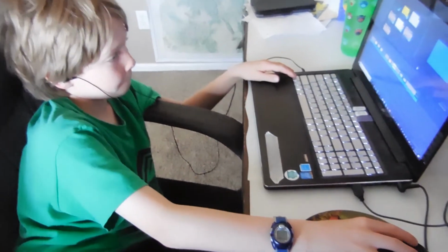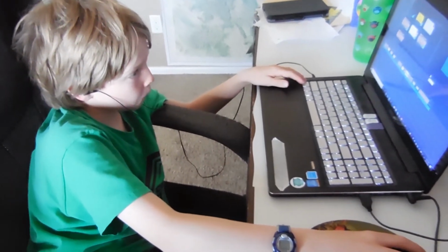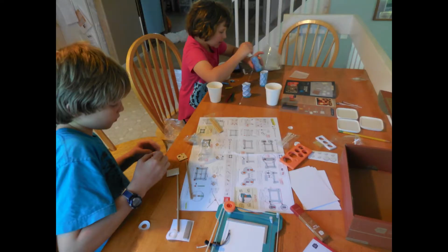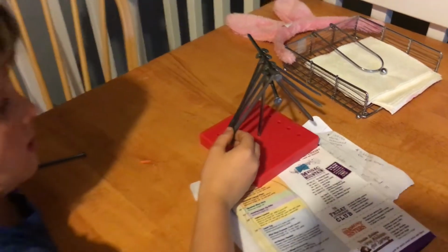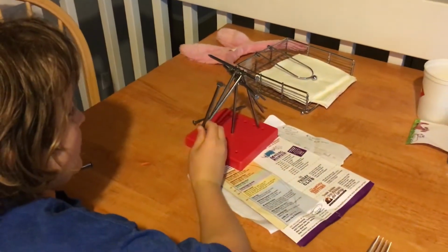Some of the work might look like traditional schoolwork, but a lot of it doesn't. We do a lot of other activities. We do Tinker Crates once a month. Emily does the arts and crafts one, and Tom does the science Tinker Crates. Emily's is called Kiwi Crate. We do science kits.